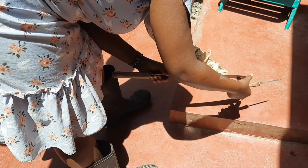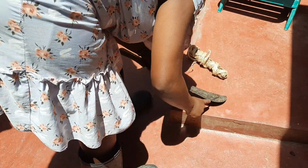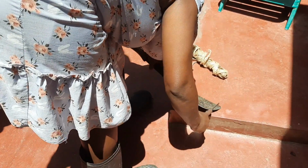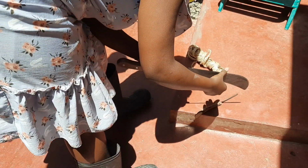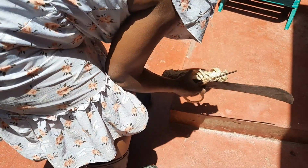This is how I feel whether it's sharp. If not, I continue sharpening. And now I feel it's better. So let's go.